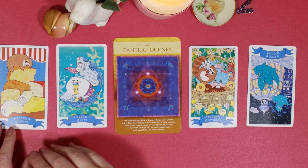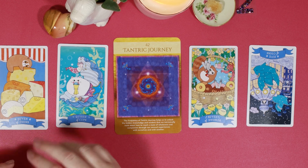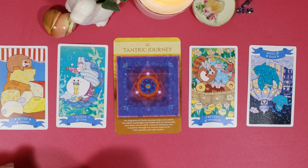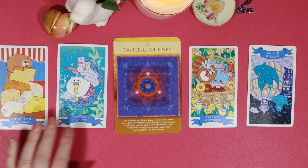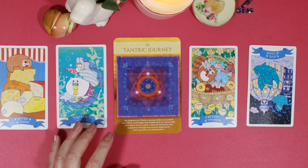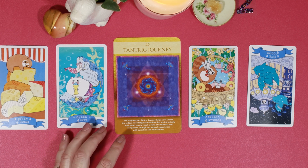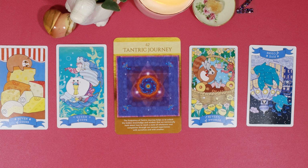And I really feel like tantric energy, when we're talking about, again, I'm going to get a little bit adult here, when we're talking about sexual energy, it is about delaying that gratification a little bit so that it is more intense. Yeah.